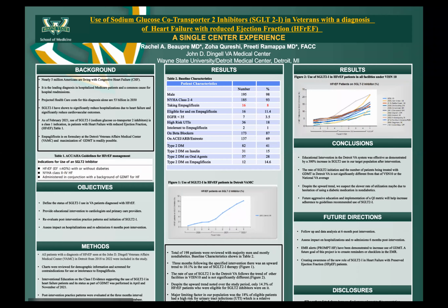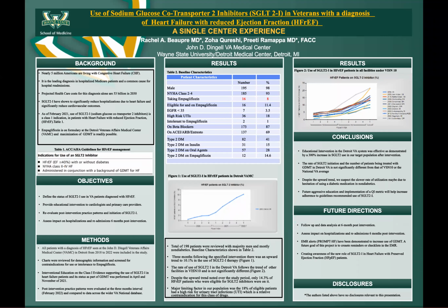I'm Dr. Rachel Beaupre, and welcome to this presentation of the use of sodium glucose cotransporter 2 inhibitors in veterans with a diagnosis of heart failure with reduced ejection fraction.